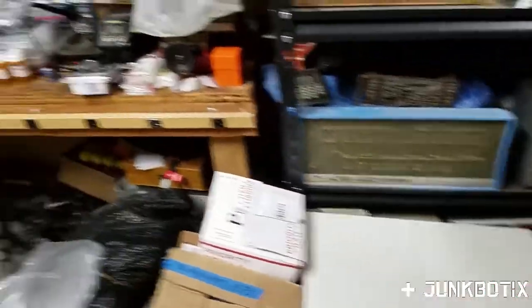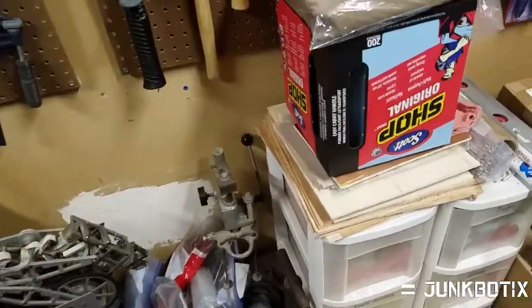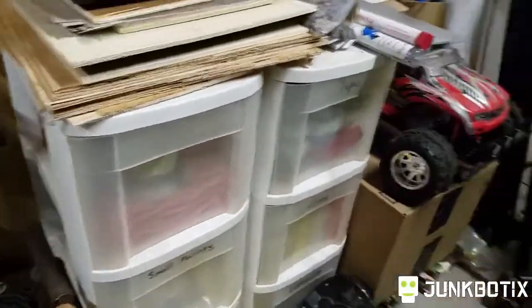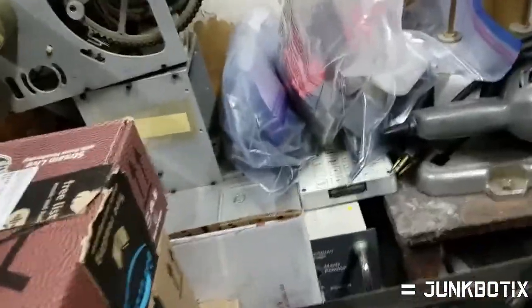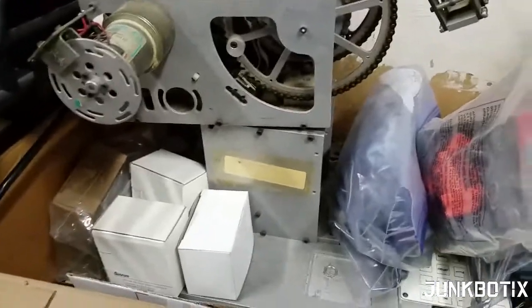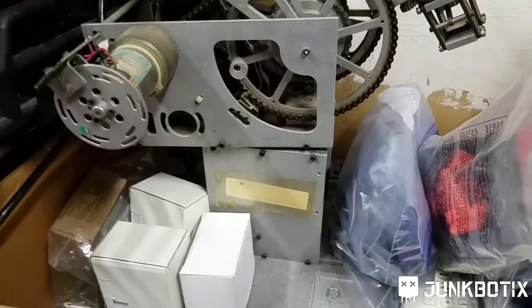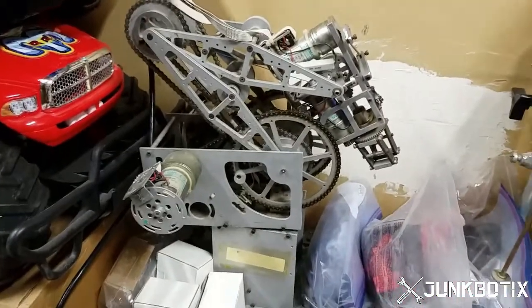My second piece, well, I've kind of shown this before. I'm going to try to get a good picture of it this time. I'm going to have to move some stuff around. You can probably tell what it is. It's this robot arm right here. It's a Rhino XR1, I believe.